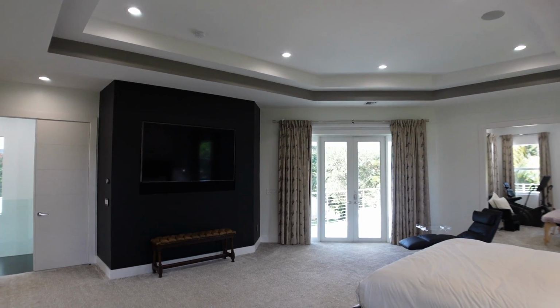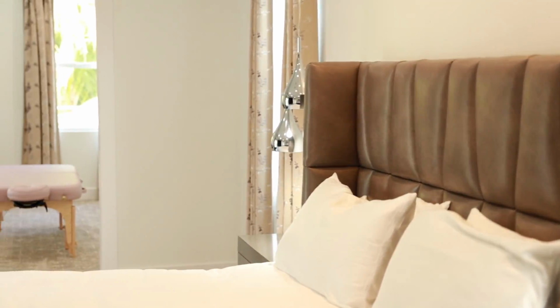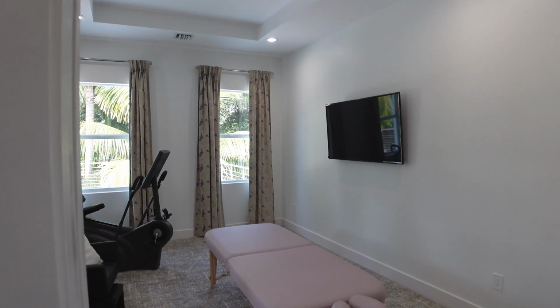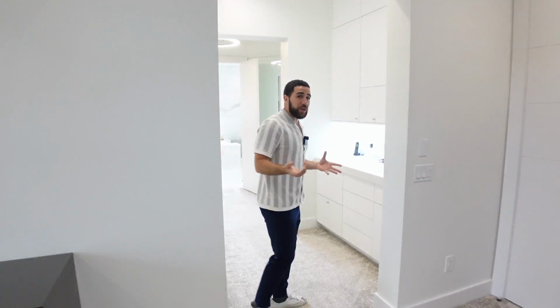Notice the vaulted ceilings. Notice the LED around the bed. This huge TV flawlessly flush against the wall, and then a massage room. Before we get out into there, surround sound speakers and a TV. I mean, this right here, this is perfect for any bedroom. Takes us into the bathroom and closets.